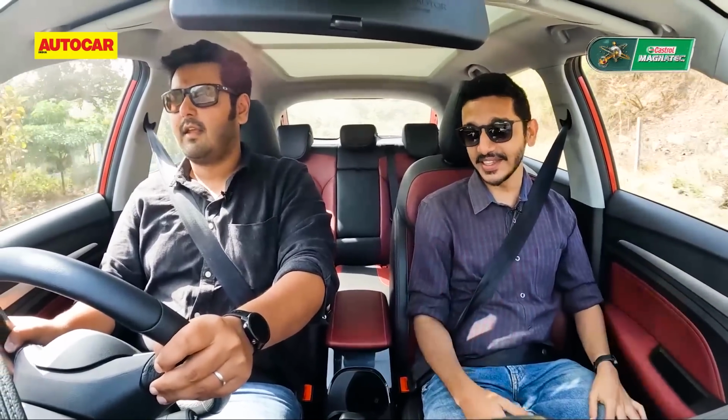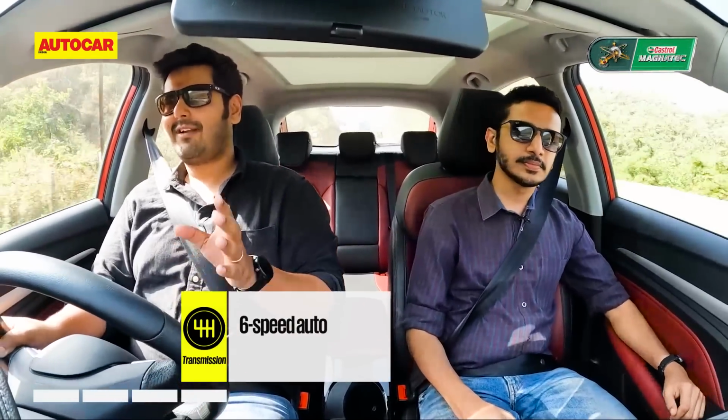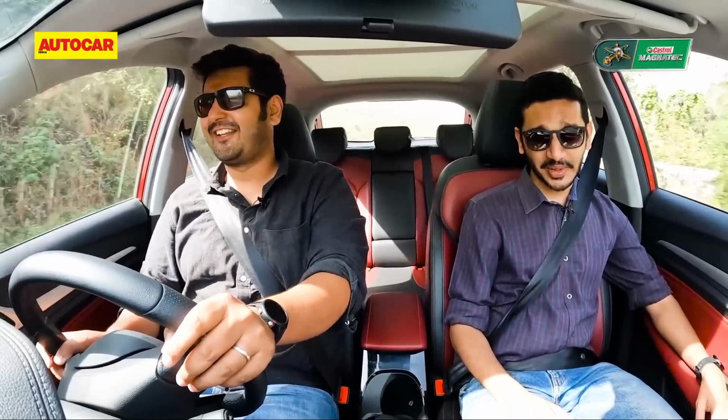So here we are, the car that has brought all these cars together today, the MG Astor, and well, there's a lot to unpack, frankly, but why don't we start with the engine? Now, on paper, you might think that this has the makings of an exciting car, but in reality, it's probably the most chilled out and most laid back of the 6 SUVs we have with us today.